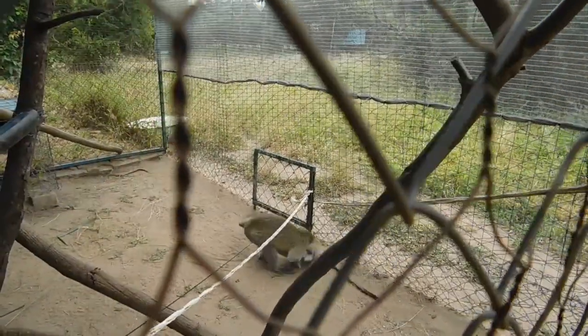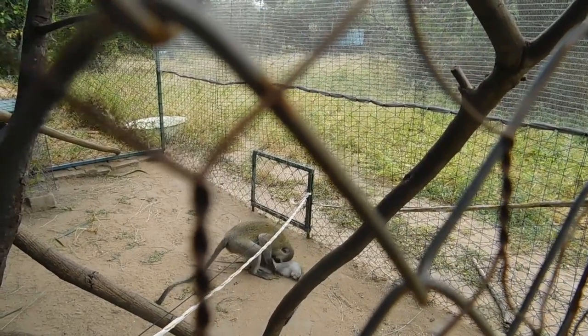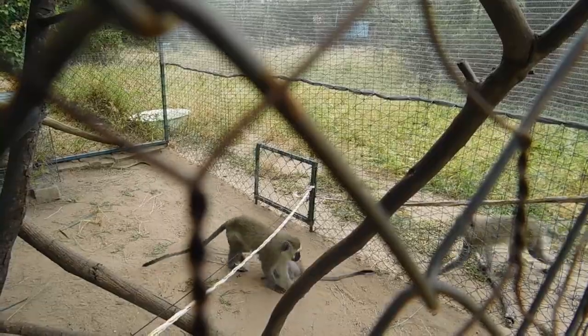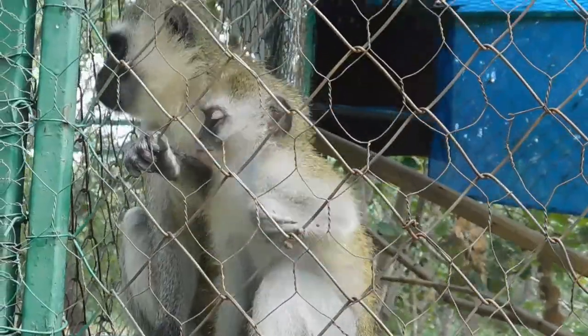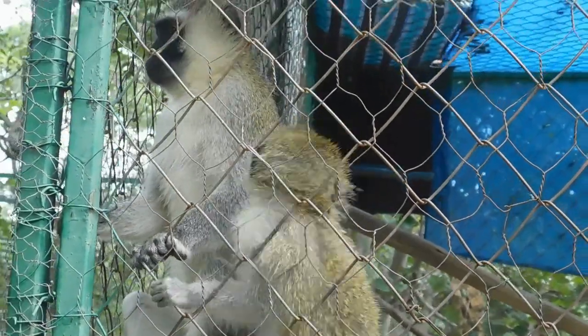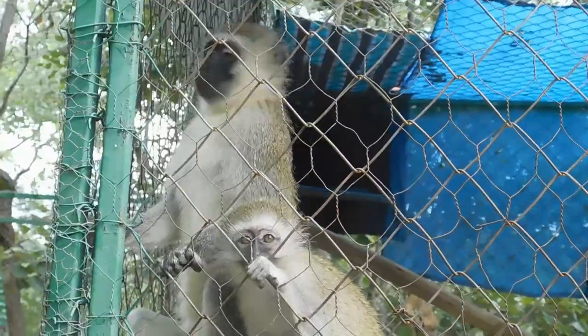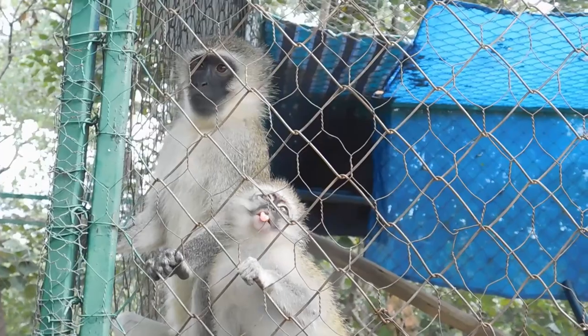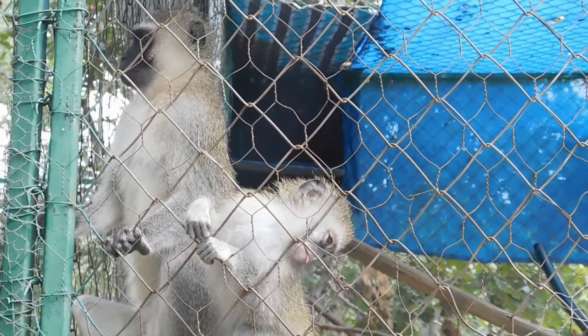Hopefully tonight he'll spend his first night out in this cage, so he won't come in for the night shift in baby care. He'll stay here, which means the only two monkeys left in the night shift are our Gimli and Satchmo.